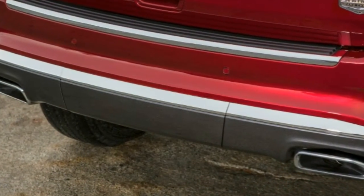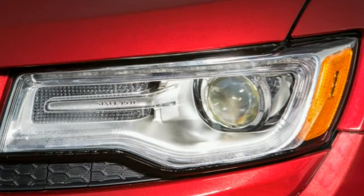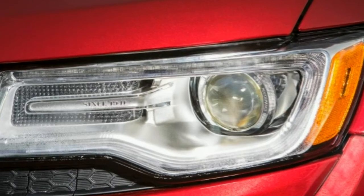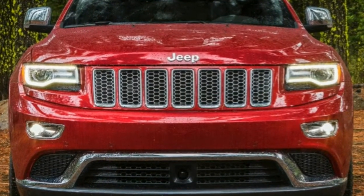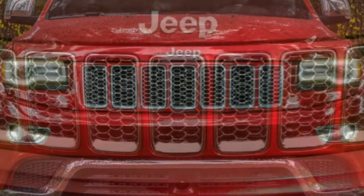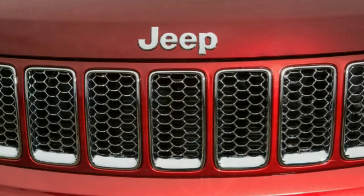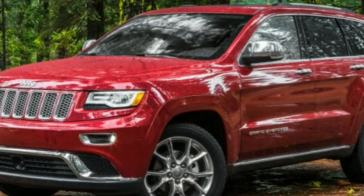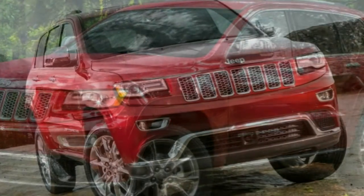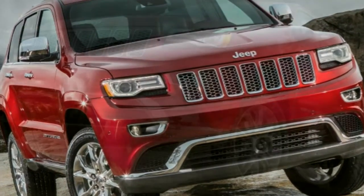Jeep Grand Cherokees equipped with the optional 5.7-liter V8 get an estimated 16 miles per gallon combined, 14 city, 20 highway with 4WD, and 17 miles per gallon combined, 14/22 with 2WD. Towing capacity for Grand Cherokees with a 5.7-liter V8 tops out at 7,400 pounds.